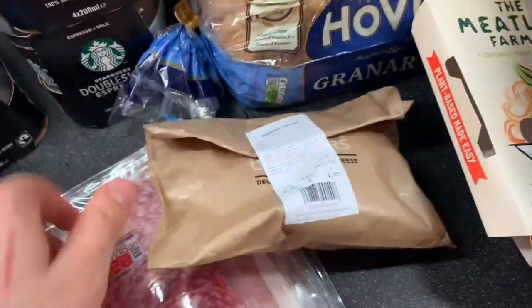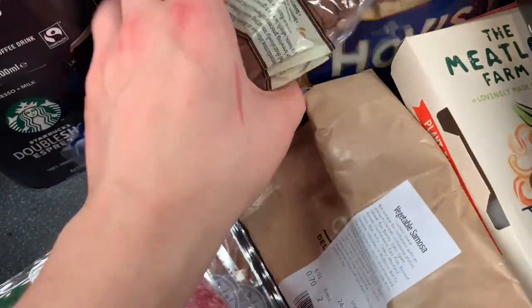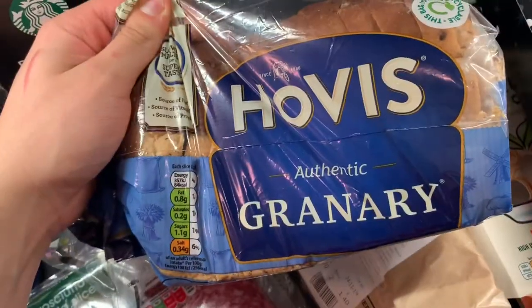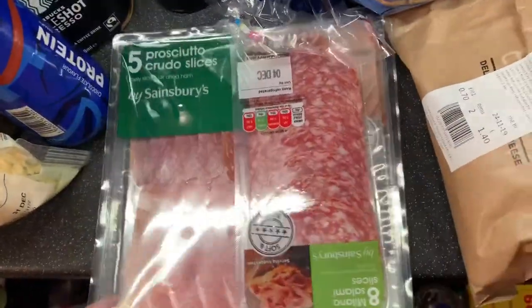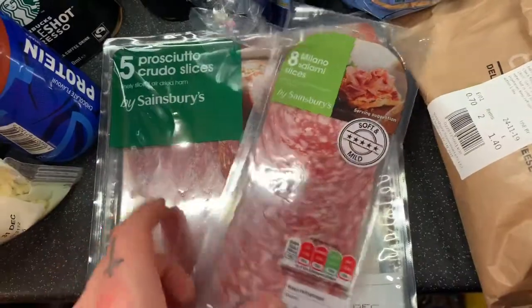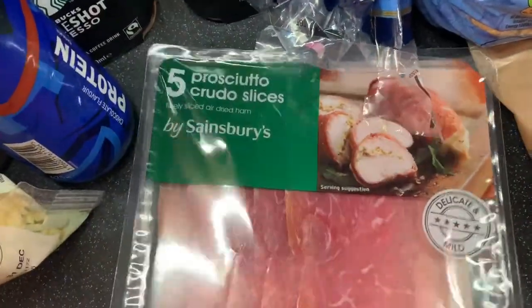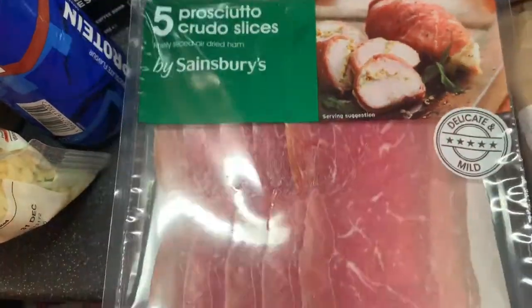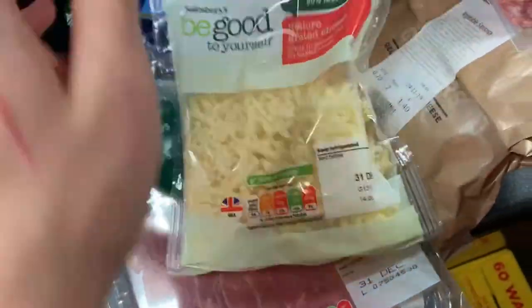So very, very happy with them. They're from the fresh deli counter. I just picked up 2 vegetable samosas. And then also from the bread, got some Hovis Granary bread. The meat bits, Mum asked me to pick up. Packet of Milano salami. And then 2 packets of the prosciutto crudo slices. And just a packet of Be Good to Yourself cheese.